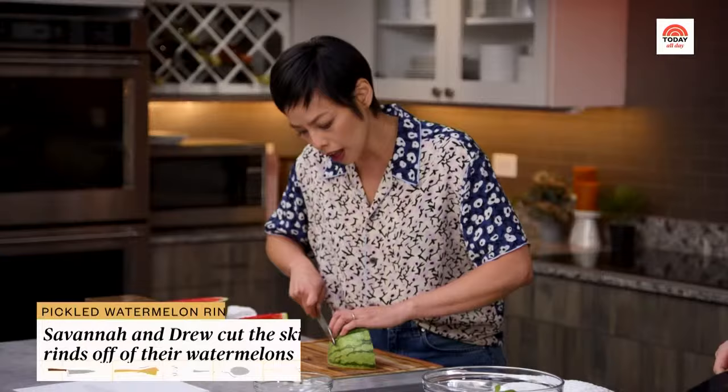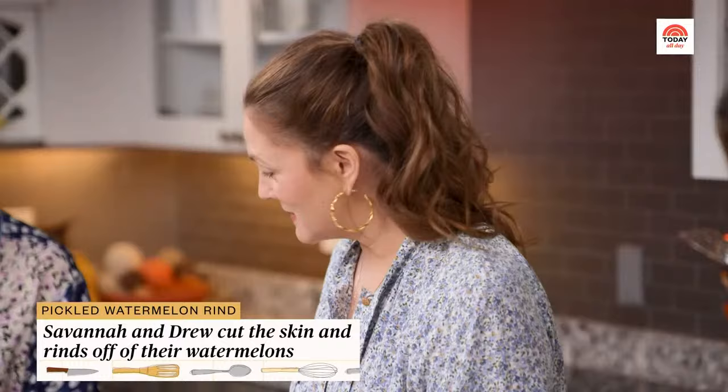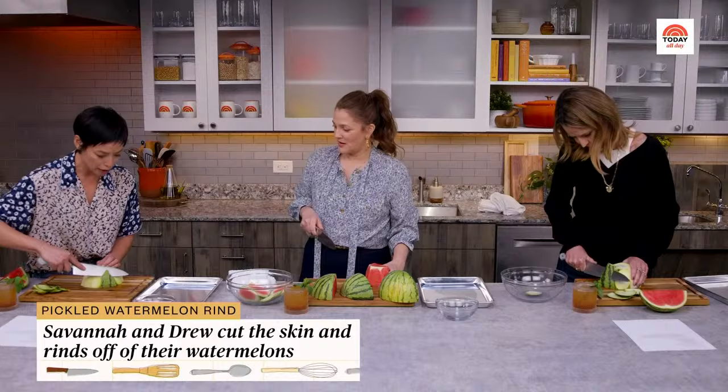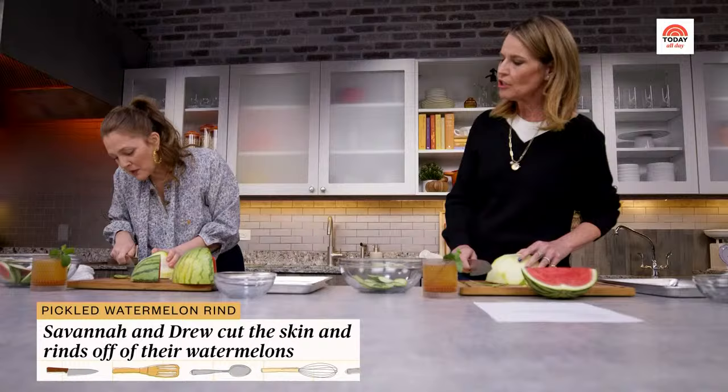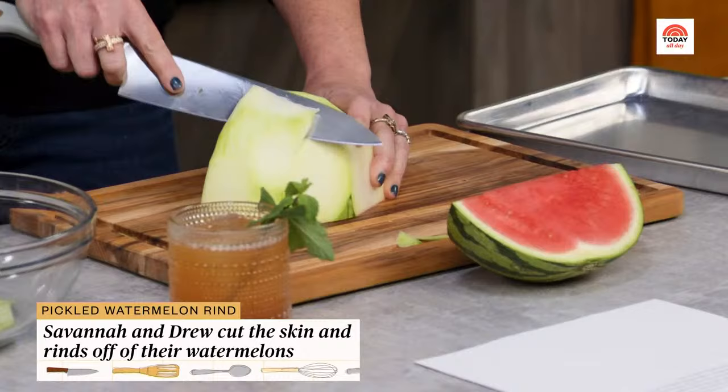You're going to lop off the top of it. We're going to just take off the dark green. Mine doesn't look anything like yours. So what happened with yours, Drew, is that you were overachieving. You took off the skin and the rind, but our first step was just to do the skin. So Savannah, you can continue on what you were doing, and now we're just taking off the rind, with exactly the same kind of sawing and shaving motion downwards. Are we keeping this rind? We are, because that's what we're going to pickle.